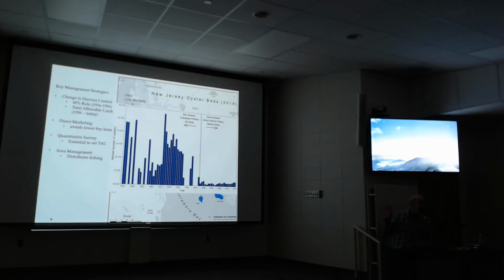The area management part of it, where we have the different colors on the map that's underneath here, is critical because the quotas are set by area. So if an area is getting fished too hard, that can be closed down separately from the other one. If they have a quota of 10,000 bushels, they can't harvest that from anywhere. They're told how many bushels they can harvest from each region. So maybe they can harvest 4,000 from the Lower Bay and the high mortality area, and 3,000 from the medium mortality region, and so on.